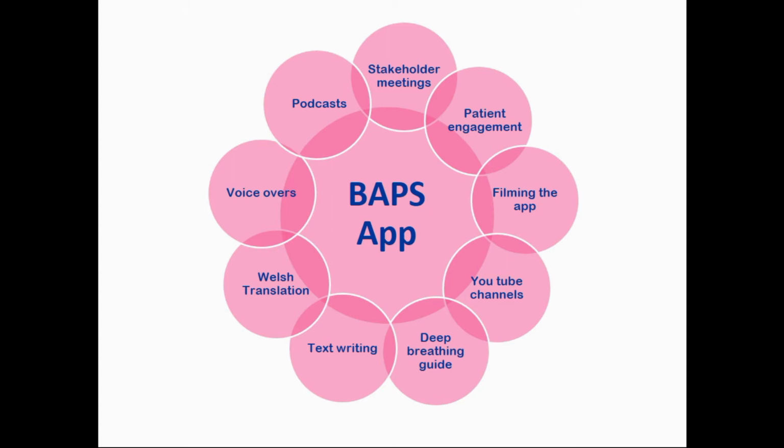From the word go, we had a patient involved in the BAPS app who was able to guide us through her journey, where she felt the information she was given at her time of surgery wasn't sufficient. The piece of paper she was given with her exercises on, she felt wasn't sufficient and often gets put in a drawer and not looked at during that post-op period.